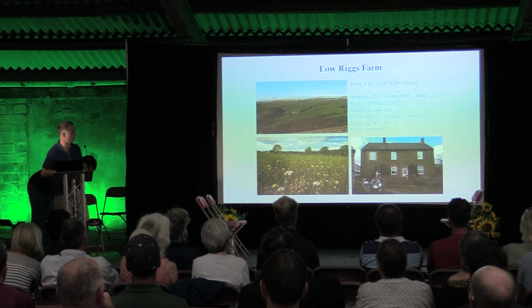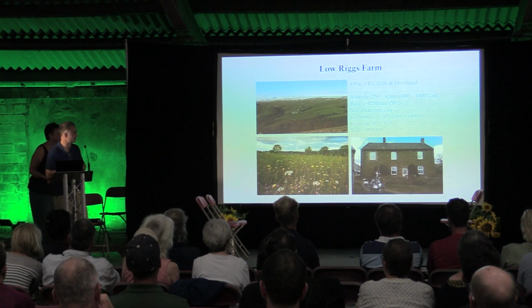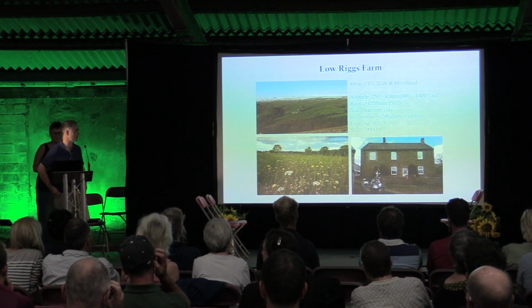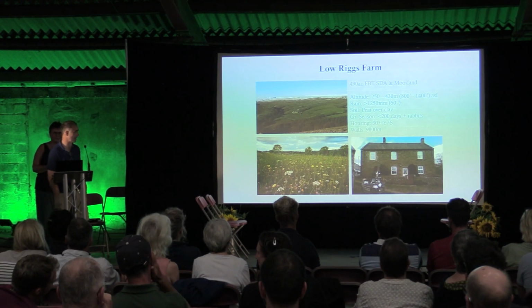So we took on the farm, Lorig's farm, in 2007 on a 20-year FBT. We've got a really good landlord who, like the previous speakers, really lets us get on with it. It's very marginal. We have grazing rights with it, peat over clay, high-ish rainfall, short grazing season, lots of rabbits, limited housing, and about 9 kilometres of walls.